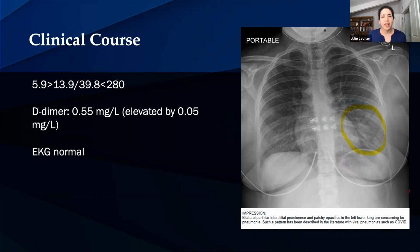So just curious, opening up to the group, how many of you would, first of all, go down the PE route? Second of all, how many of you would attribute all of this to COVID? And how many would give antibiotics additionally with concern for a superimposed pneumonia?